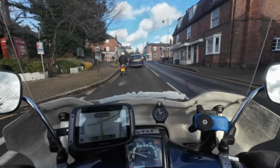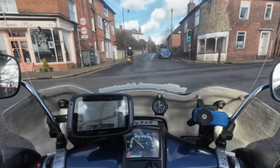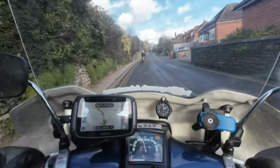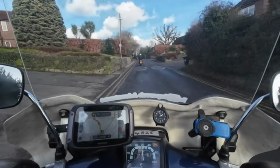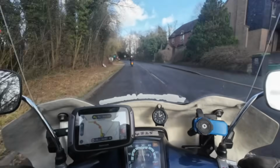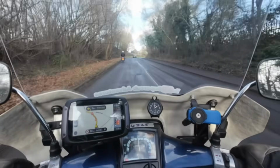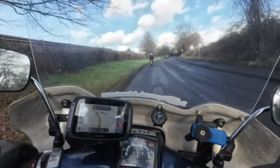So we take the back road route to home, straight across. Nothing coming. Now the 90 usually struggles up this hill. I'm certainly not struggling. I don't know if Pete is. He's holding 30 okay.